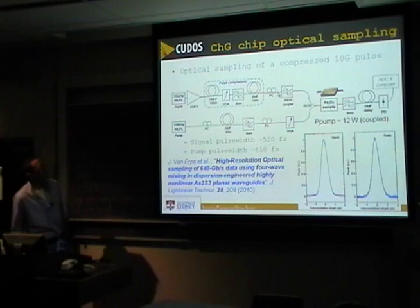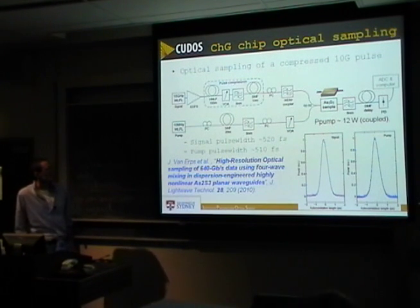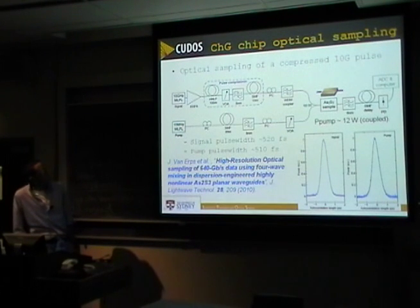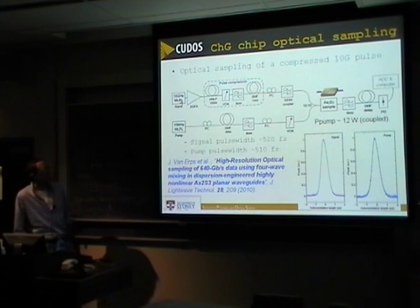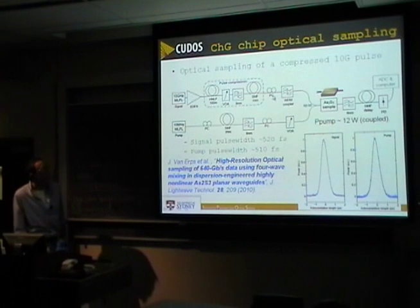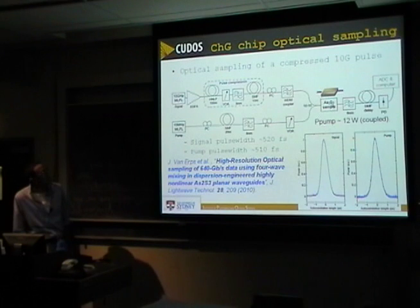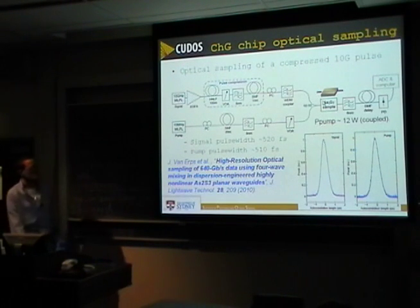So the challenge of this experiment was generating a very short pump pulse that we could use as our sampling function. For this case, we used this setup here. We basically had a 10 gigahertz mode-locked fiber laser, which gave about 2 picosecond pulses. Then we used some compression techniques in fiber, using nonlinear effects, to compress that down to about 510 femtoseconds. That was going to be our optical sampling gate function. And then we launched that into this chalcogenide waveguide where the sampling and mixing operation takes place.